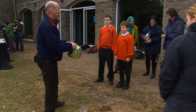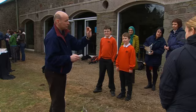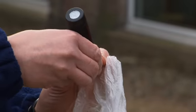Now this is just made of 2 A4 bits of card covered in tin foil. Also in there, there's a wee block of wood. Now this is to insulate the bottle from the ground so that the heat doesn't leak away through the ground. And it's going in a plastic bag.